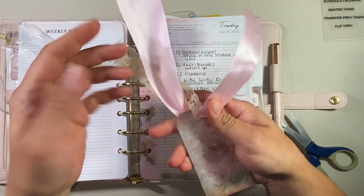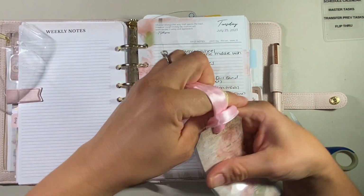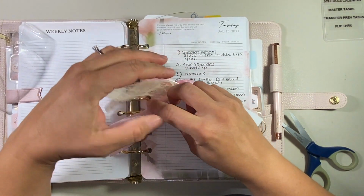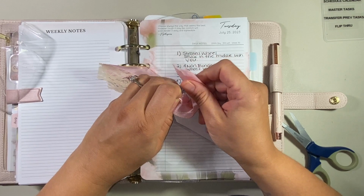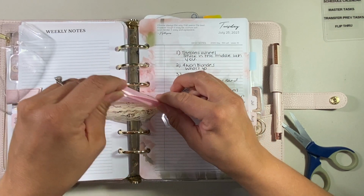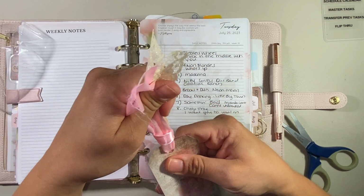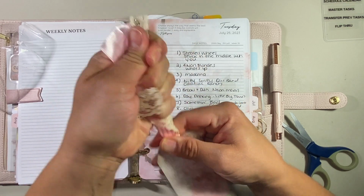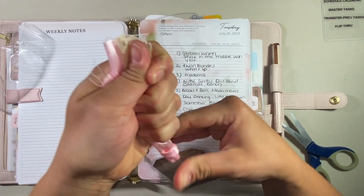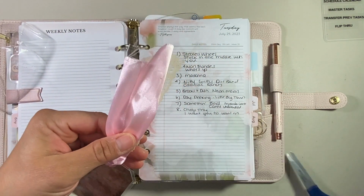And then put a little, whatever you call it. I don't know what you would call it, but just tie it around. I guess a knot, for lack of a better word. Okay, and then tie it through. It doesn't have to be tight because it's not going to come undone. And then I'm just going to trim these down.